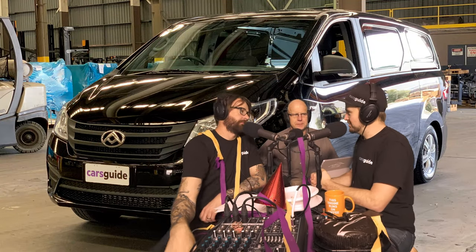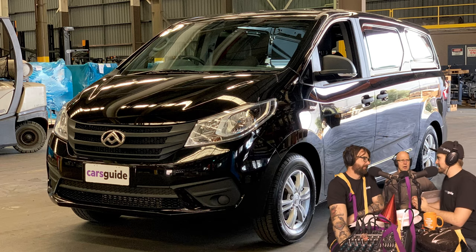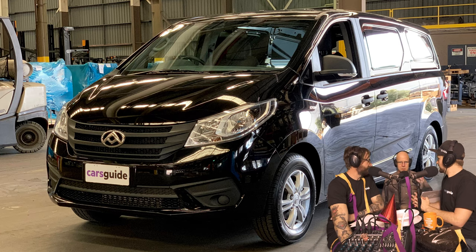Now, if you don't know what the LDV G10 is, it's a van. It's about the same size as a previous generation Toyota Hiace. Not the new one, because the new one's heaps big. But it's also competing with the likes of the Hyundai iLoad, the Ford Transit Custom and the Renault Trafic. Because it's the one that is impossible to miss. Driving around in Sydney, it just feels like there's been a generational shift from Hiace to iLoad with Hyundai. And now Hyundai has had the rug pulled out from under it by this one.